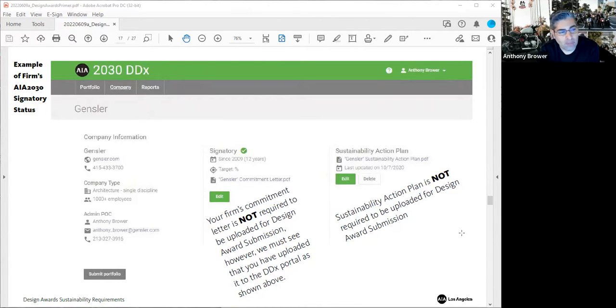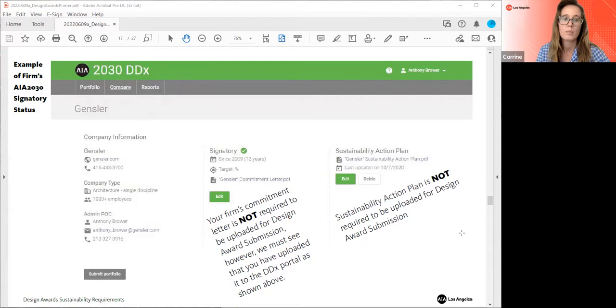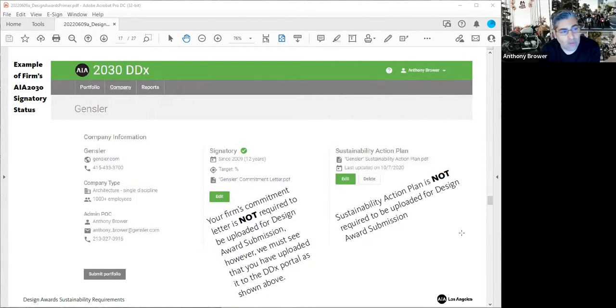If you do have multiple firms, 2 or 3 architecture firms working on a project, that's the easiest way. Just make it a 2 or 3 page PDF with one screenshot for each of the signatory proofs.